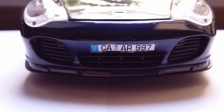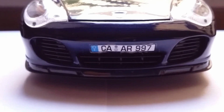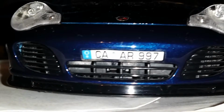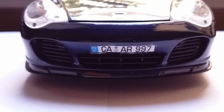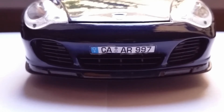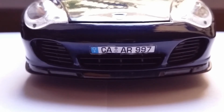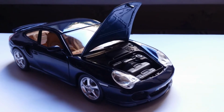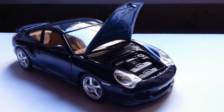Both underneath the license plate as well as on either sides, we have air vents. And the cool thing about these air vents is that they are actually perforated on this Bburago, which is something that Bburago stopped making on, for example, the 997, because the 997 is a made-in-China model, but this 996 is a made-in-Italy Bburago.